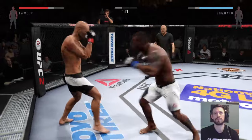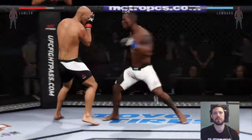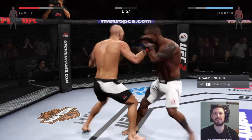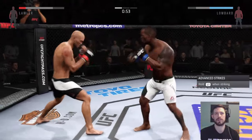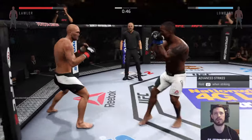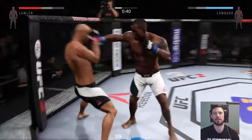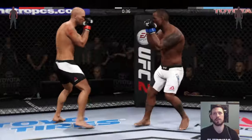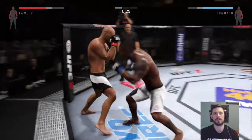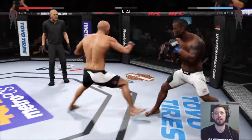He is really finding his range with that uppercut. You're absolutely right, Joe. He's doing an awesome job continuing to score with the uppercut. Very good job of timing these punches. Lombard with a big leg kick. 45 seconds remain in the round. Really threw a lot of power into that uppercut, but missed. Caught him with a punch. He's looking to set that uppercut up.